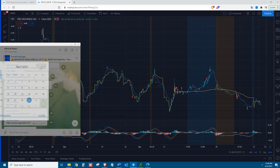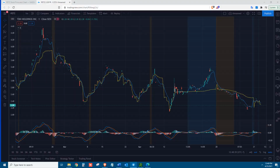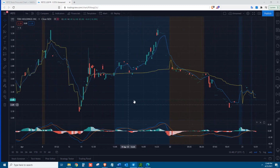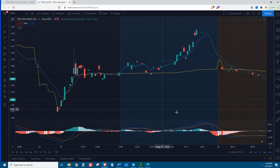And we want to look at the 20th. Let me see what I said on that day. I said short interest was decreasing over 30% after hours, and it was poised for a big run, and it ended at 366. That was on the 20th. Let me move that out of the way. All right, let's pull this bad boy up here. That's the 19th. All right, and that's the 20th.